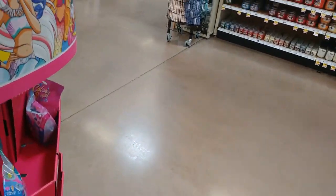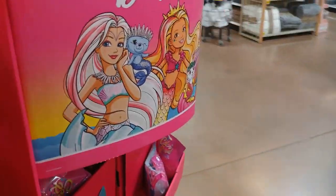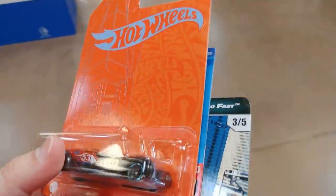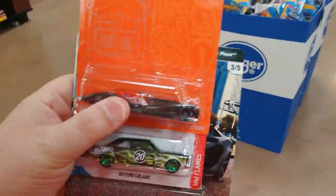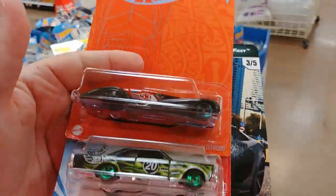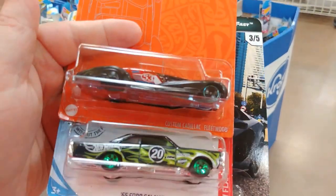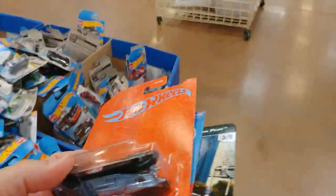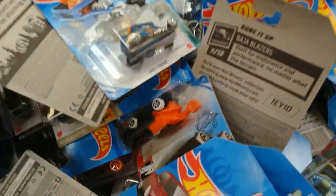So I will pick up my $3.99 Aventador. I will pick up yet another Galaxy out of this place. Get rid of it. And I'll pick up my Cadillac, which ordinarily I would never buy, but yeah, it goes with the set. It's kind of cool. Kind of. Not as cool as a Skyboot.